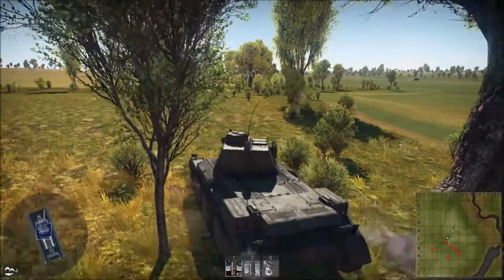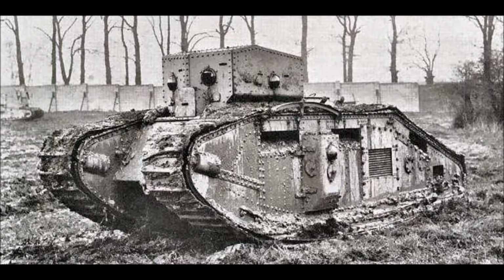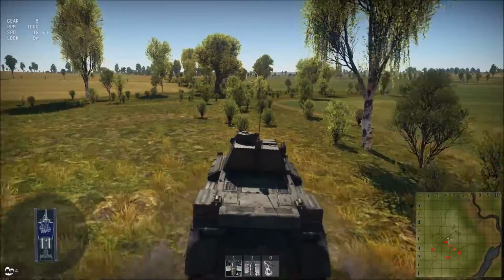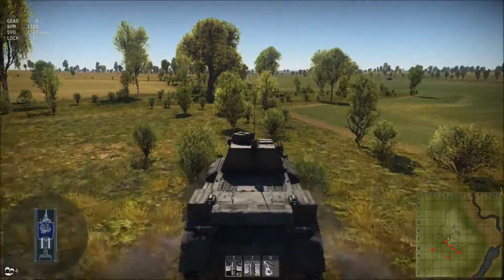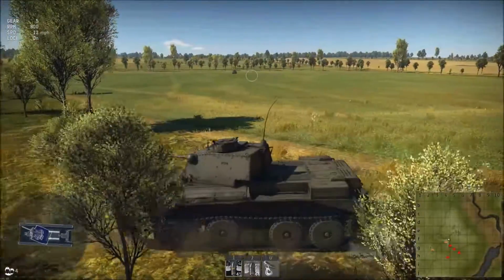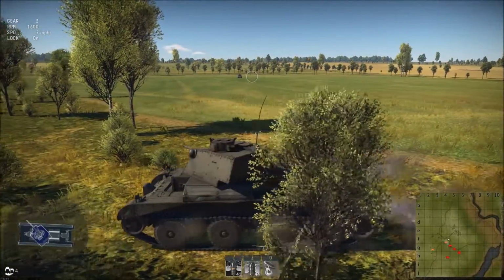Next came the medium Mark B, also called Whippet. Although this vehicle introduced some pioneering features, such as sloping armour and the ability to deploy a smokescreen, as well as having the engine at the back in a separate compartment in order not to kill the vehicle's crew with carbon monoxide, the Mark B was unpopular, and so only 45 were delivered.